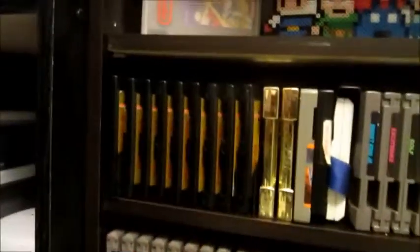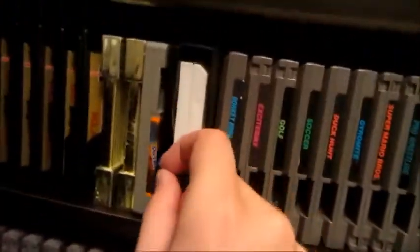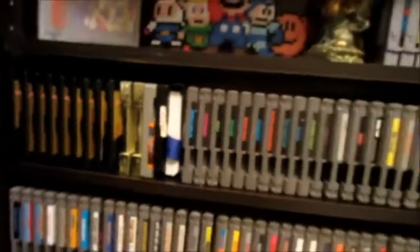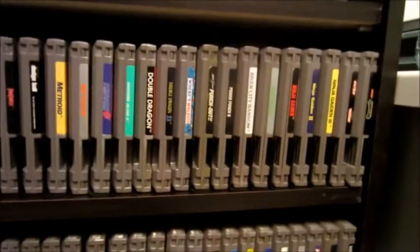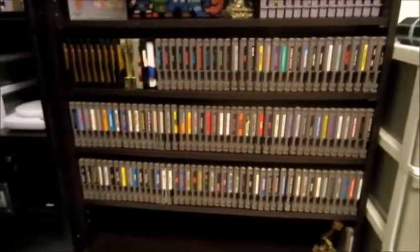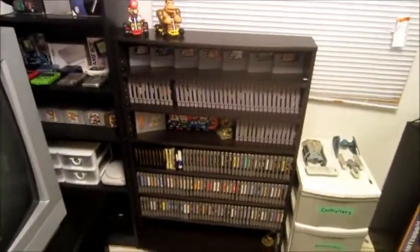So then we got the Tengen games, some Camerica games, a 50 or 80-some games in one kind of thing with a Famicom converter. So then you got your black box games, and then just random other titles. Final Fantasy, Contra, just stuff like that. Ninja Gaiden 1 through 3, Power Punch 2, Punch Out, stuff like that. I won't get into each of the titles, but there's 3 rows of NES games and just starting the 4th row there. So that is that stand.